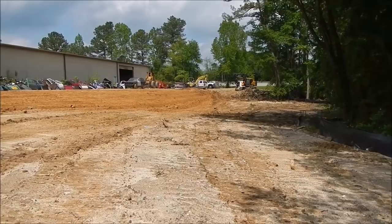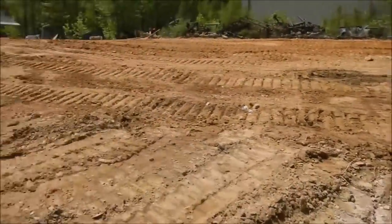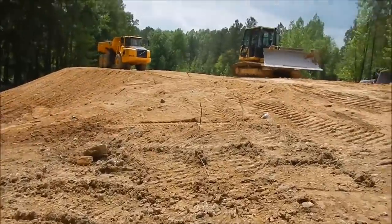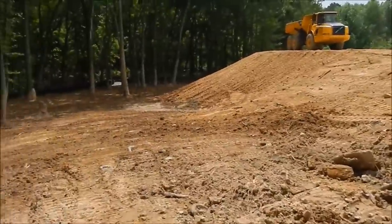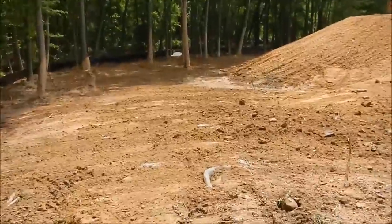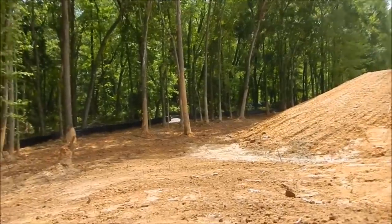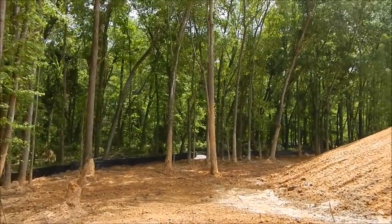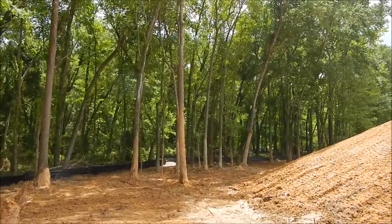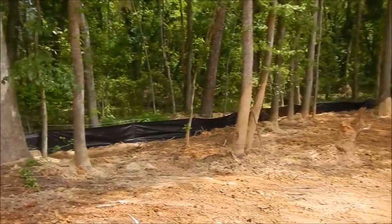So here's a better look of it. All that was cut out. This was original grade, so not much had to come out here. He's shaping that up. We filled in this ditch and put in 60 foot of pipe. All this was cut out to that grade, from that grade. So you can tell by the dirt ring on the trees how deep the dirt was in here. Got all that cut out, new silt fence put up.